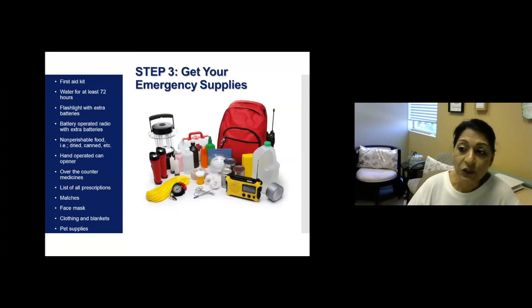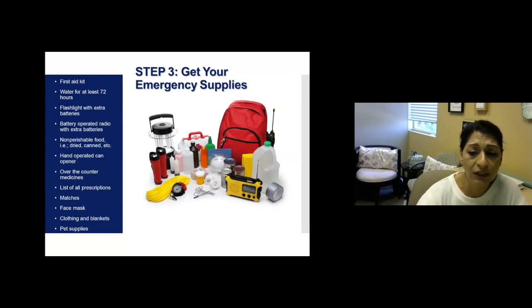Step 3, get your emergency supplies. Simple little things. First, get a first aid kit. Make sure you have some water that will last you at least 72 hours. Have a flashlight with extra batteries, battery operated radio with additional batteries as well. Non-perishable foods, dried food, canned foods, anything that you don't have to work too hard at having to refrigerate or needing to be heated.